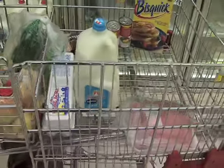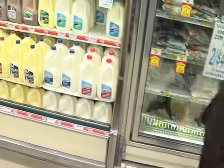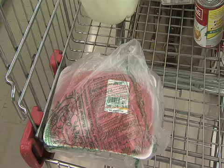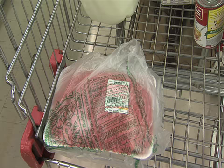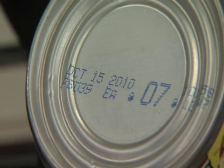What are some tips that you have for us to keep food safe during shopping as well as transporting to home? Well, take advantage of those bags that the grocery store has for you to put your produce in. You can also bag your meat in those bags to keep your meat safe. You can look at the dates on the products. On the canned foods, the dates are on the bottom.